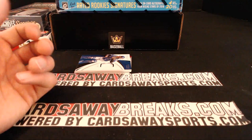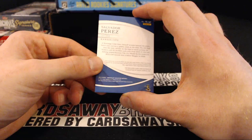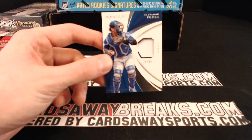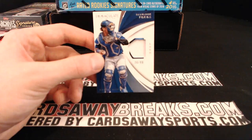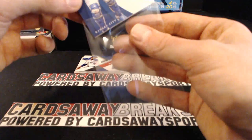Next up, we have, oh boy, look at this. We got a logo patch, Salvador Perez Immaculate 99. Beautiful. How about that? Game used, Salvador Perez Immaculate, Kansas City Royals. Beautiful. KC Royals, Felix R. Beautiful. There we go, Royals. Bam.